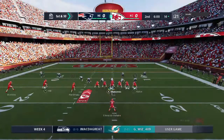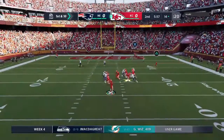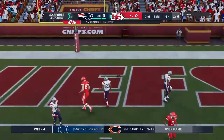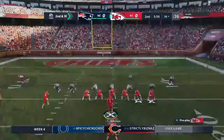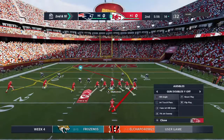Throwing on first down is Mahomes. To the goal line, but it's incomplete. Mecole Hardman, the intended target. That'll bring up 2nd down. After the incomplete pass, here now is 2nd and 10.